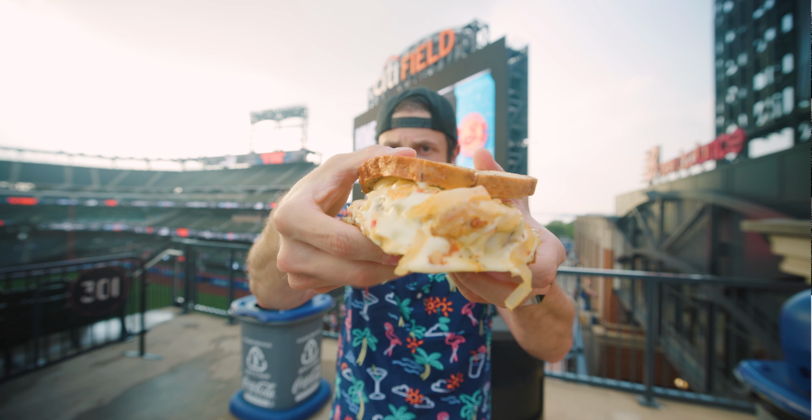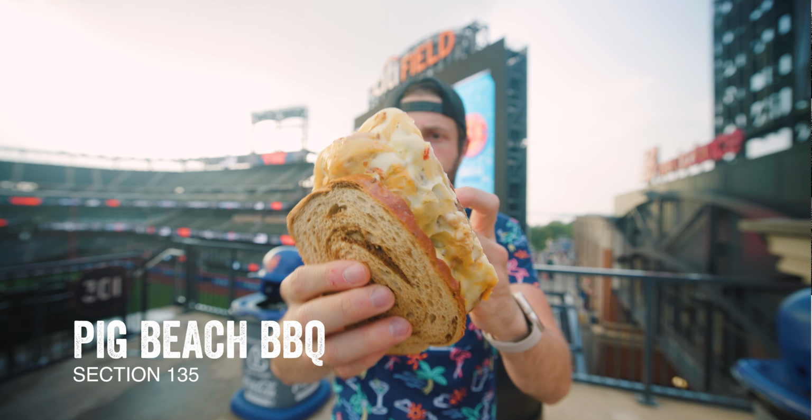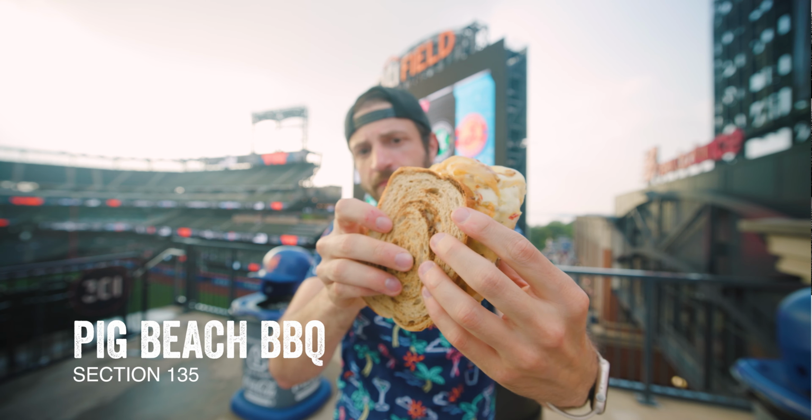This is always one of my faves, the Pig Beach patty melt with American cheese, bacon cherry pepper jam, pickles, and their special sauce. Pig Beach does not mess around. I've had their patty melt before, and it is fantastic. And the marble rye is such a nice addition. Oh, that thing is loaded up with so much meat, with so much cheese. That special sauce is like a little sweet, a little tangy. And the buttered marble rye, I love it. It's old school.